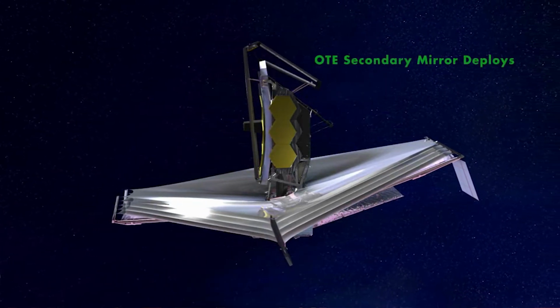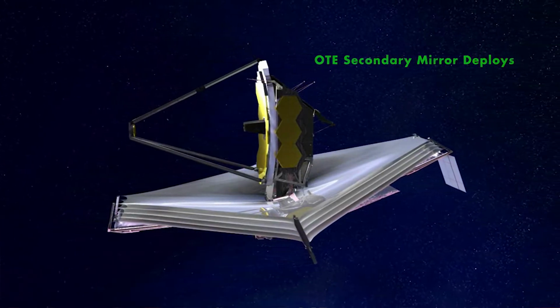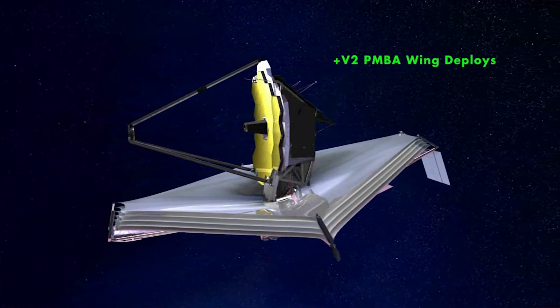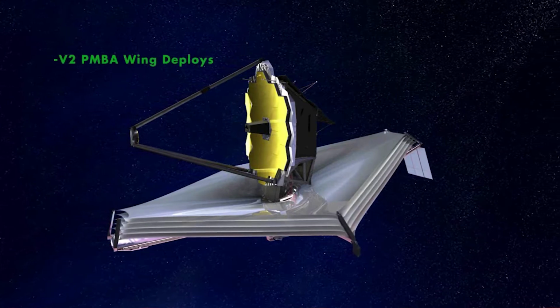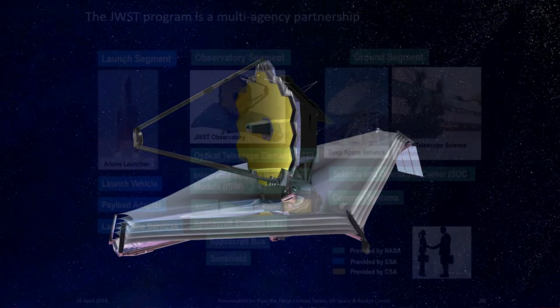So soon you will see the secondary mirror of the telescope deploying. Okay, that's the secondary mirror. And now the wings of the primary mirror deploy, kind of like a round drop leaf kitchen table. And there you have the unfolded JWST.